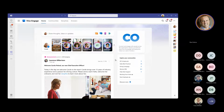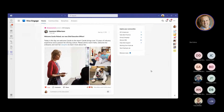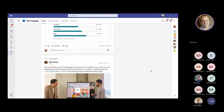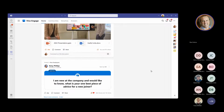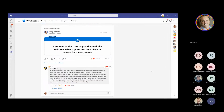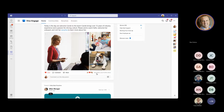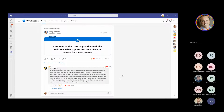On the Viva Engage Home, we see a feed, which for those of you who've been using Yammer in the past will look familiar. I can see stories and announcements from leaders and people across the organization, discussions, polls, opportunities to share and discuss media, questions and answers, and praise. There's plenty of opportunity for people to engage with reactions, to reply, to vote, and the powerful Q&A capability supports answer, upvoting, and best answer to really help harness knowledge.